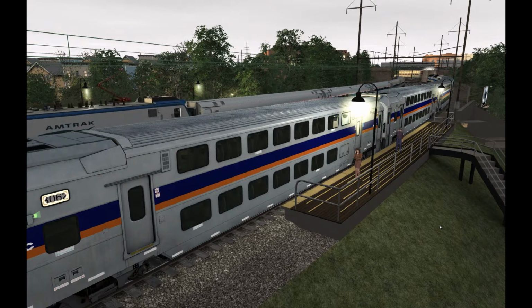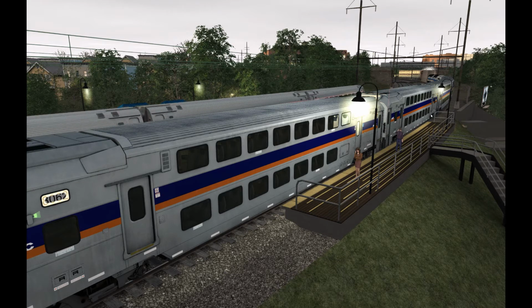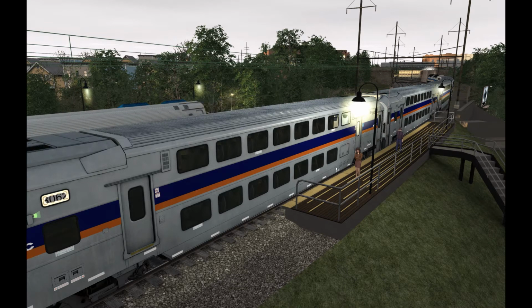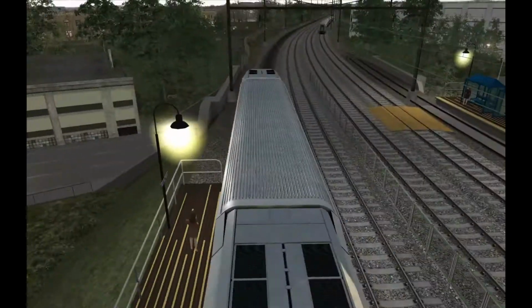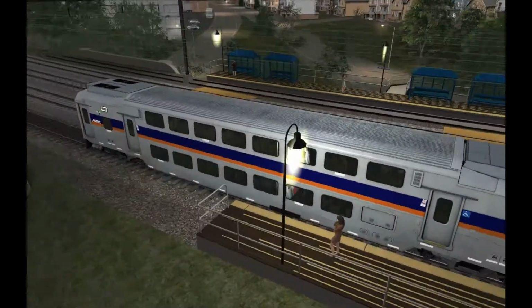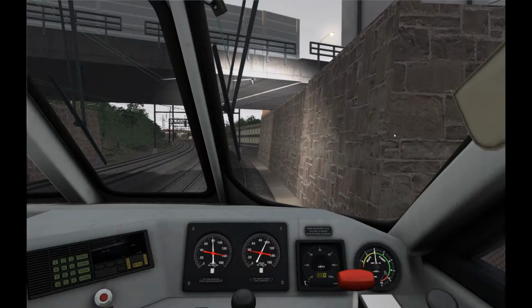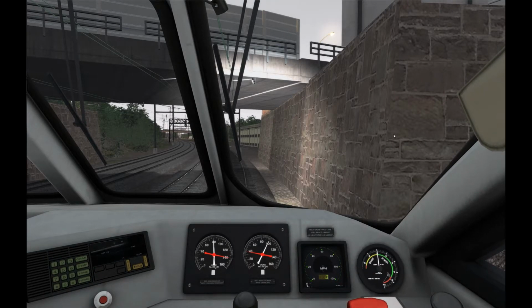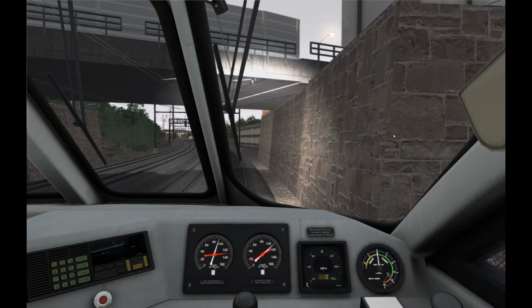Alright, go ahead and load. And of course, the dumb way that the doors work in Train Simulator, you have to have a full car in order to load. But in real life, what they would probably do in this situation is open the rear car and the next to the rear car at this point. We'll call that done. So it is 10. Cool. We are departing on time.